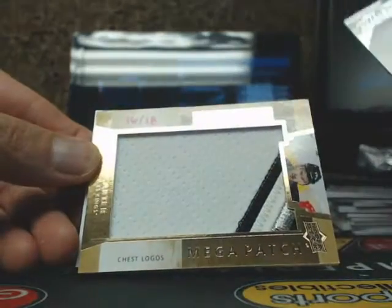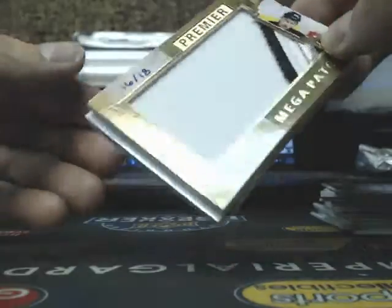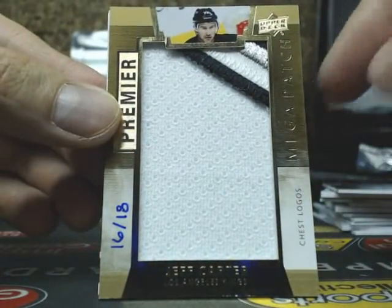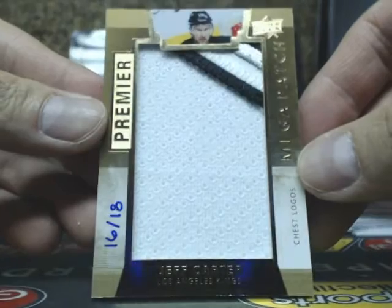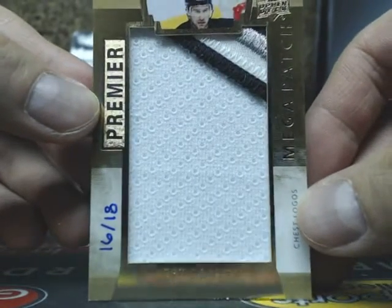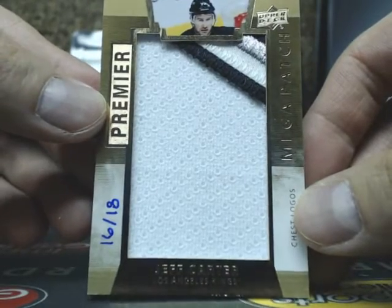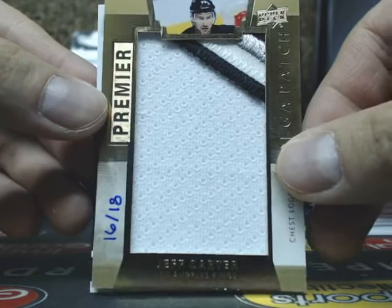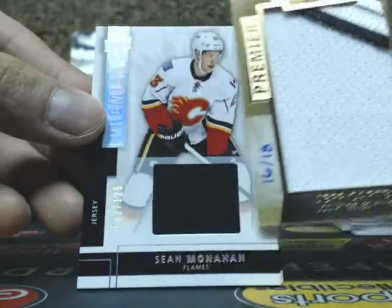And our next one, going out to the LA Kings. Too bad we got the bottom left corner there. We got a Premier chest logos of Jeff Carter, 16 of 18. Might have been pretty filthy. We got the main emblem piece there. So nice hit nonetheless for LA.